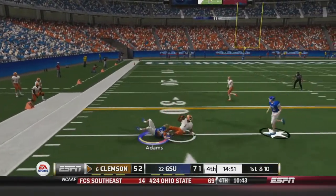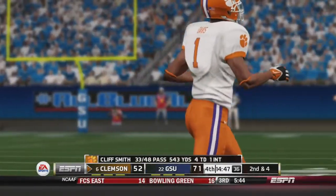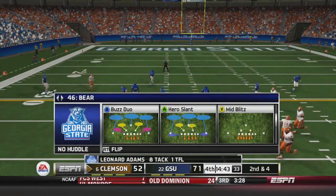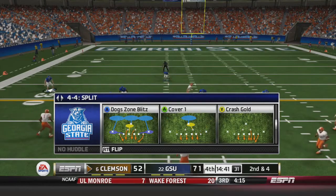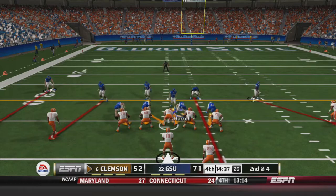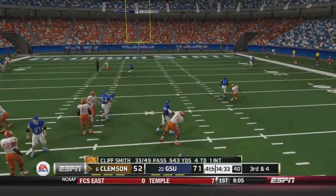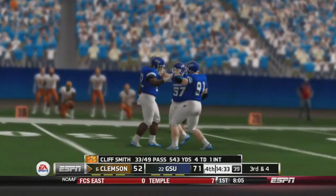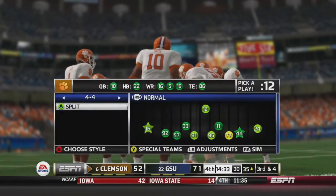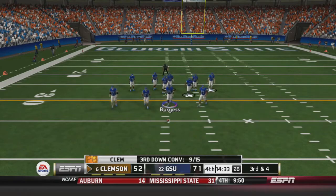Quick out to his receiver. Brought down in the open field. Defense got some pressure and forced a bad pass. I think they've been a little bit more aggressive here with their pass rush, and that time it paid off with an incompletion. And this is the eighth play of the drive.